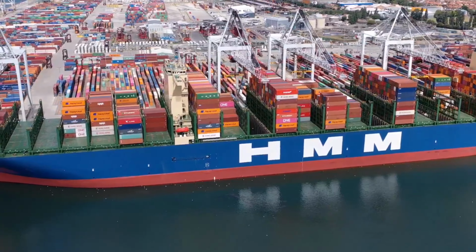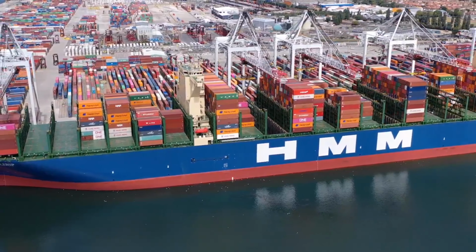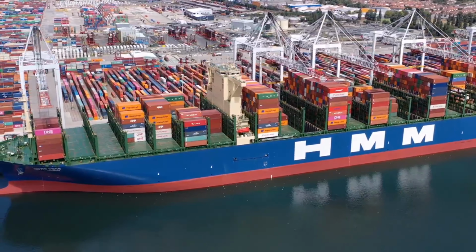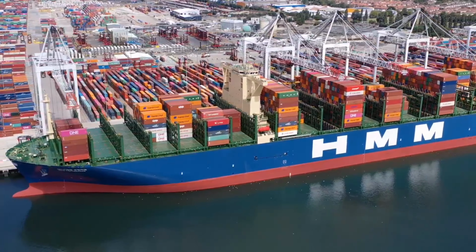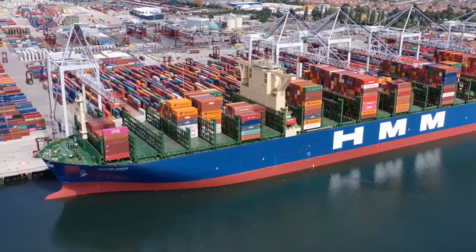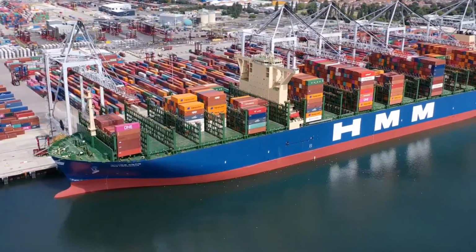This mode of recording video is slightly more cropped in, which gives me a zoomed effect, which I really like. It really puts the containers in the container port in proportion with the 400 meter long HMM Copenhagen.